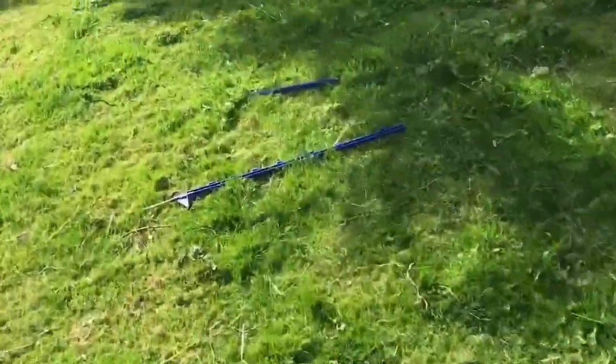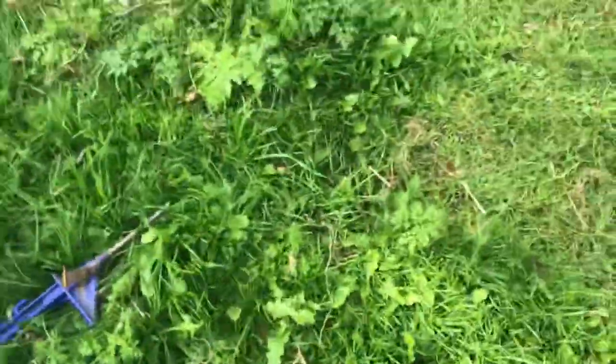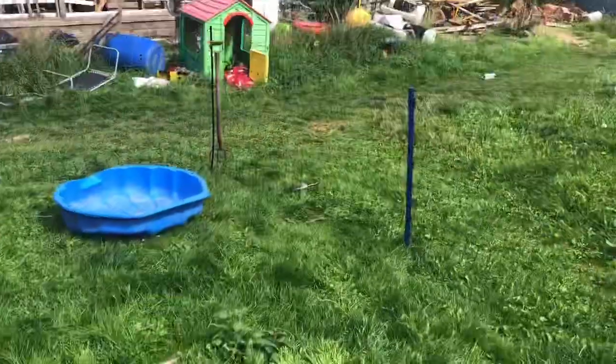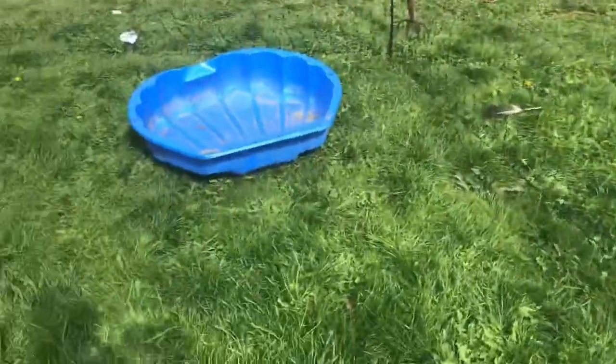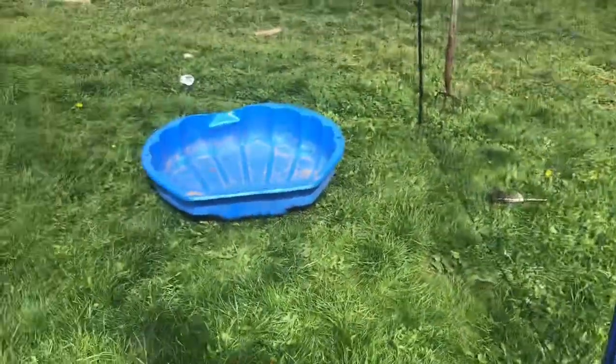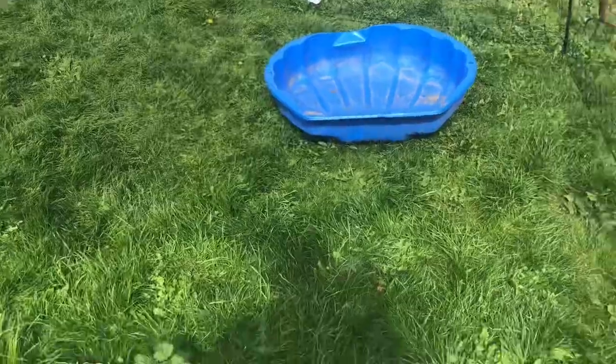Probably extend these out. Order some more of these because I like these. I say go to that one. I've had a brainwave. I've had a brainwave. What's that mean? An idea.